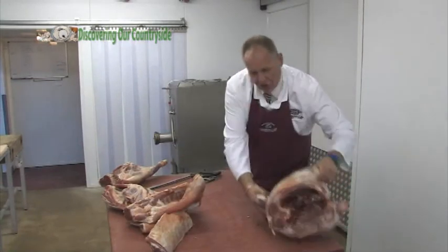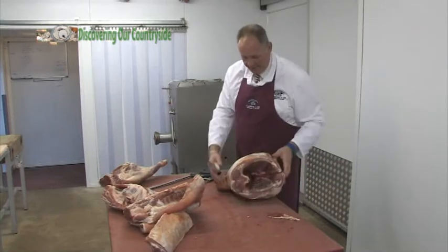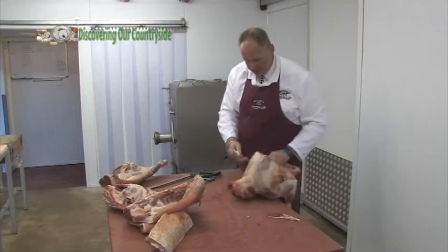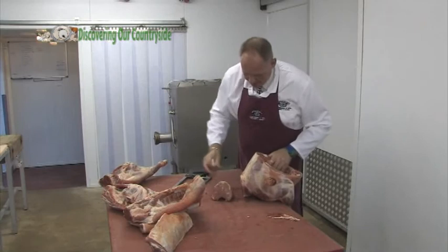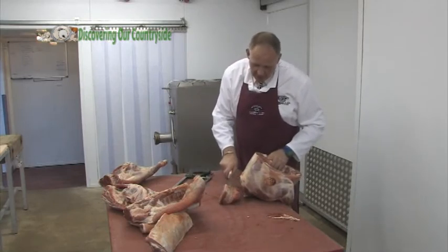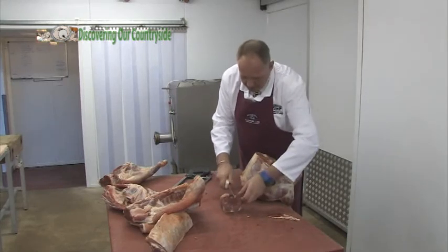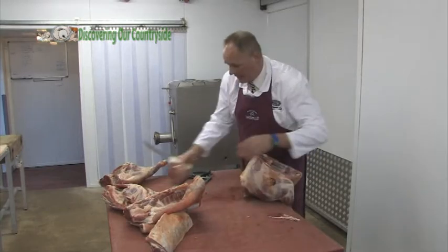Now we move on to the shoulder. A number of things that we can do with this shoulder. We're going to split it down the middle eventually. We're going to take the neck off first. Neck of lamb. We can either make that into some little neck of lamb rings for slow roasting or a bit of soup. Or we can take it off the bone and use it for a little bit of diced lamb or into the burgers or the minced lamb.